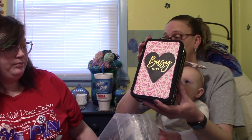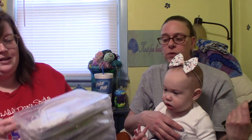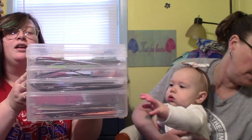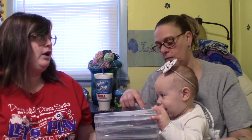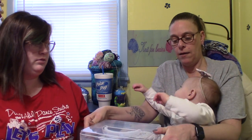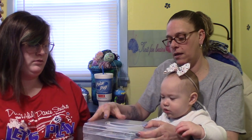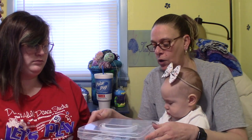I love it. Then I have a case already for my interchangeables, which works out fine. What I didn't have was for my fixed needles. So, when me and Alisha went to Hobby Lobby, we were looking at different ones, and I didn't need a whole lot. It's kind of hard to open. I think it'll loosen once you get used to it.